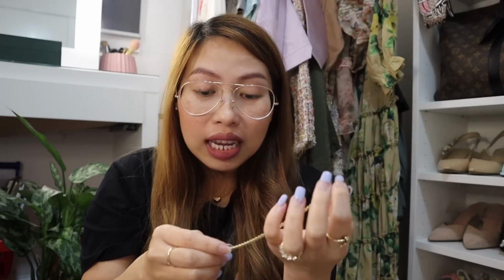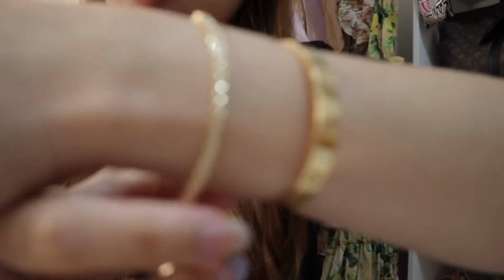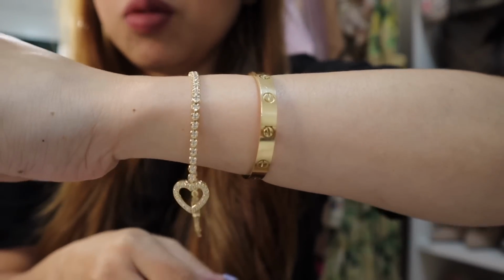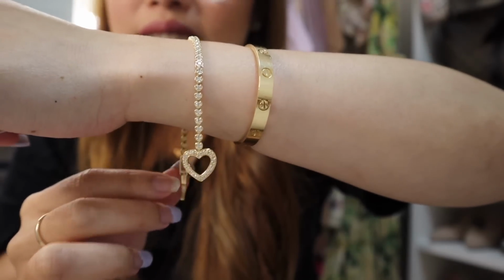Nung nakita ko, kasi nagla-live sila, guys, sa Facebook. Nung nakita ko to siya, oh my goodness, sobrang ganda. Oh my God, natatakot naman akong isuot to, guys. Originally, ano talaga natin para makita nyo ng mabuti. So, originally, this was 18 centimeters.